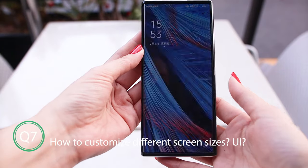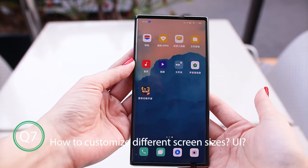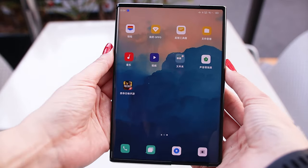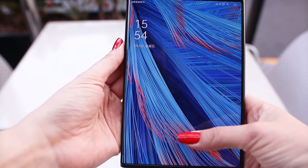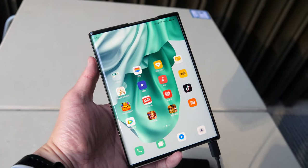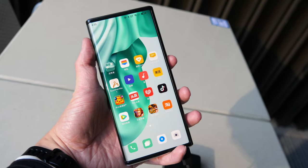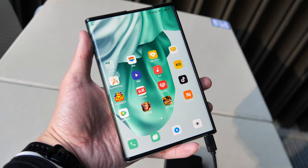So the next question is, can I use the phone at any size or length? And how could the UI adapt? Oppo claims that you can choose the size between 6.7 inch to 7.4 inch, but currently they're still developing it, so I just cannot show you. If you're wondering how the UI adapts, here it is. You just double tap, and the UI just squeezes a little bit, and when you expand, the UI will just expand.